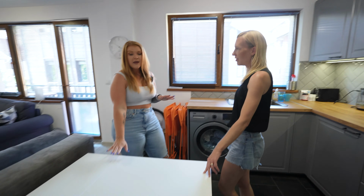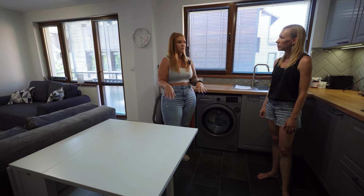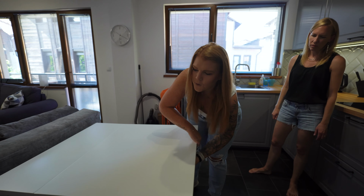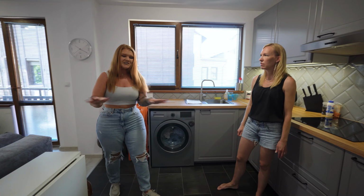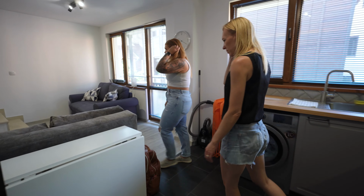And then the table. This dining room table was super great to have because I started working down here a little bit because it was cooler. And it just folds up, because once you open this door, it gets a little bit small in here. So it's nice to be able to push it to the side and you have more room. Yeah, that's awesome.